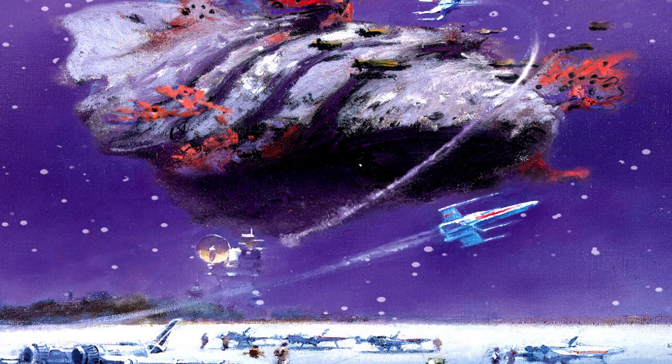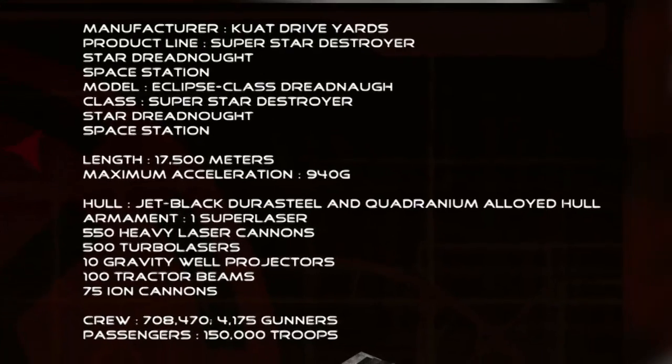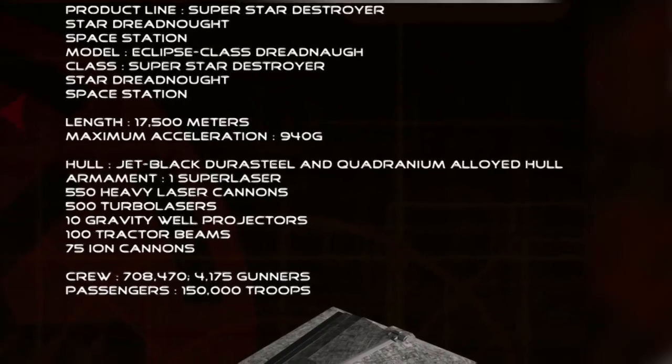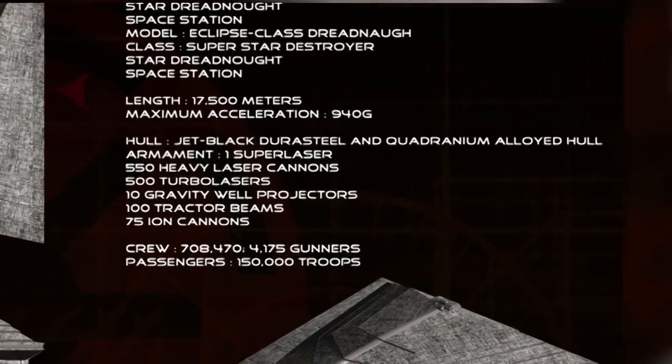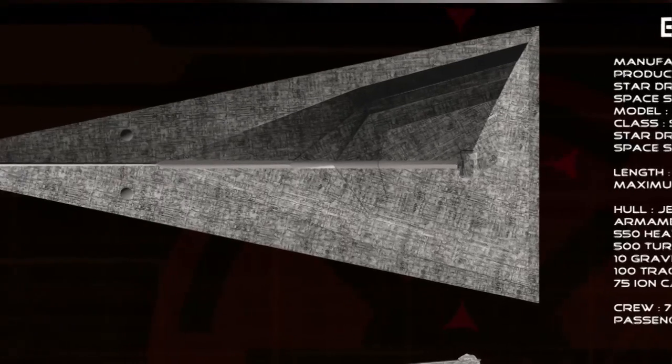So a formal comparison of these two ships is going to be difficult, but let's try to do so anyway, and we'll start first with weaponry systems. The Eclipse class Super Star Destroyer, which, as I briefly mentioned before, was actually a class of ships, were both pretty similar. They were both extraordinarily well armed, with over 1,000 heavy laser cannons and turbolasers, various ion cannons and point defense cannons, and most notably, an axial super laser.